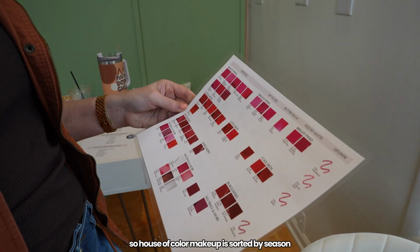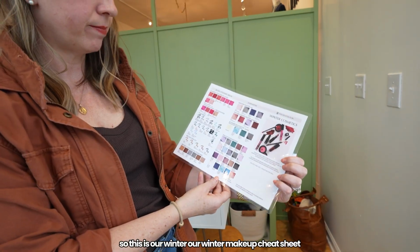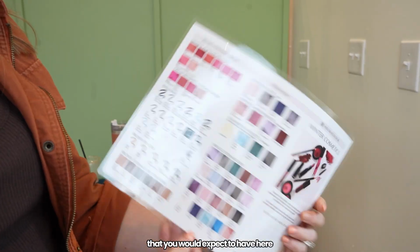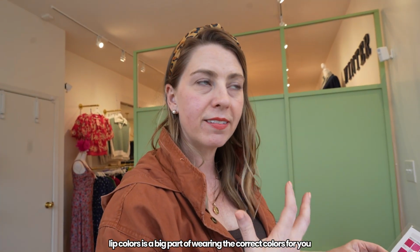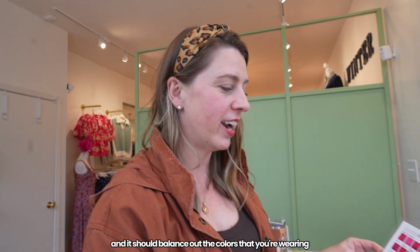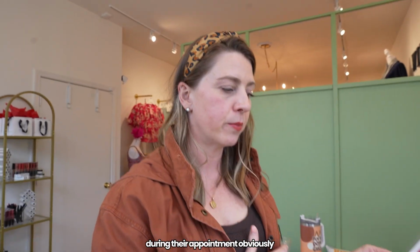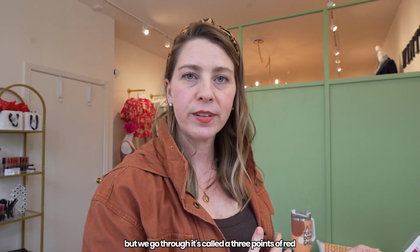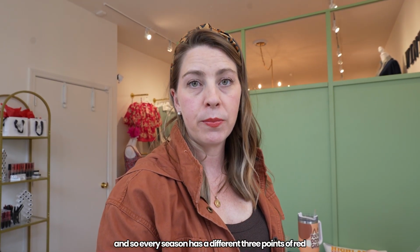So House of Color makeup is sorted by season. So this is our winter makeup cheat sheet, if you will. We have all the different types of makeup that you would expect to have here, but obviously lip color is a big part of wearing the correct colors for you because it's on your face and it should balance out the colors that you're wearing. We usually work with our clients to find their best shades during their appointment. Obviously they can come back and look at as many as they'd like, but we go through what's called 3 points of red. Every season has a different 3 points of red.